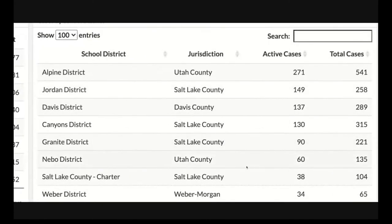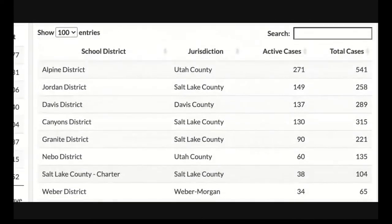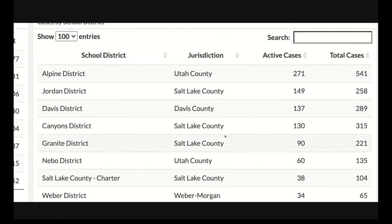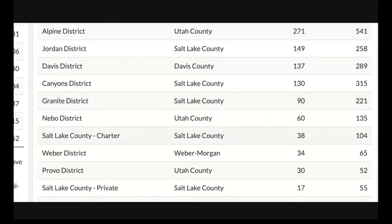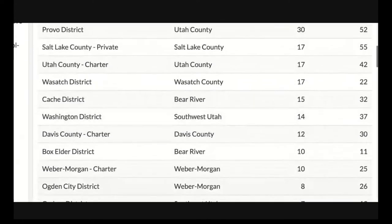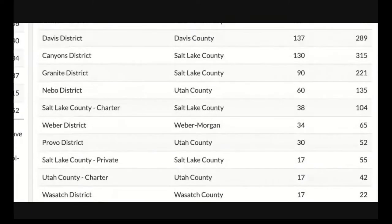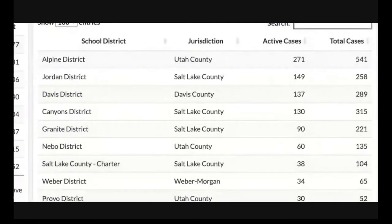But you can take a look there, and you can sort them, descending, ascending, by total cases and so forth. You can just go down the row. It shows you which jurisdiction or which health department you're looking at. We are the Weber Morgan Health Department, which takes in Weber County and Morgan County. If you come down here, Ogden City District, Weber Morgan Health Department, we currently have 8 active COVID cases, according to this website.